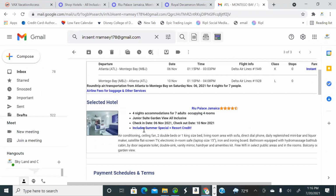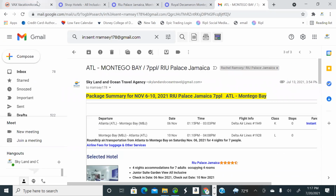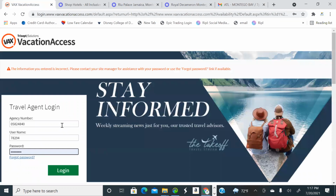Another thing I like is that it highlights specials. You see how it's in blue, it stands out. People love when you say save the money. So that's another cool feature that I like.